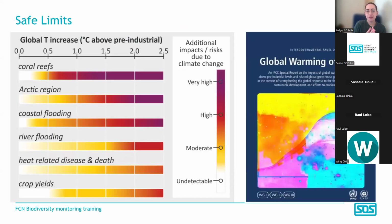Our safe limit is a limit, in comparison to the pre-industrial level, that won't have significant consequences on all sorts of different areas of our climate and biodiversity. So as you can see at the 2.5 degree level, we really do see massive increases, or massive breaches, of our safe limit rather than maybe the 0.5 or the 1 degree above pre-industrial. We really want to make sure again that we are not exceeding 1.5.